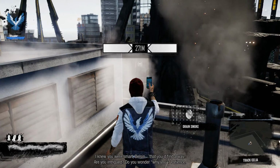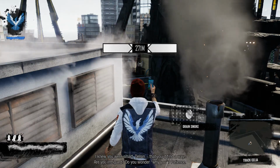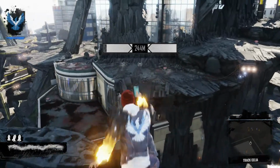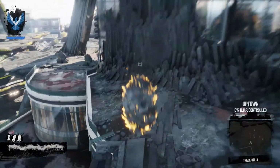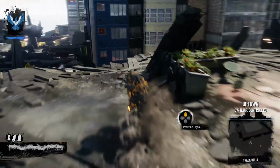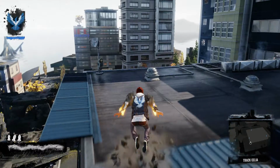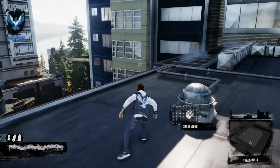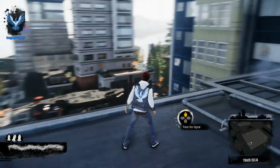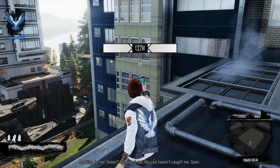Find a way. Are you intrigued? Do you wonder why you? Patience. I'm mostly wondering how the hell you managed to fake your own death. I mean, the dupe had your body in the morgue. They examined it and said, yep, you are definitely dead, and then you somehow escaped. And hey, I'm pretty much the only conduit that has access to his powers and isn't a bad guy, so yeah, I know why you've chosen me. Looking for me, Delsin? You found me.